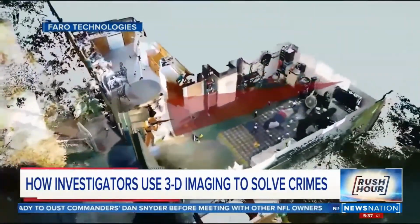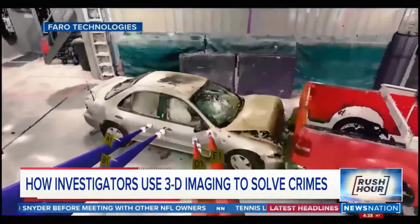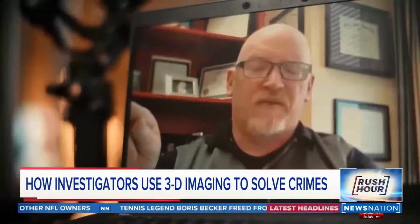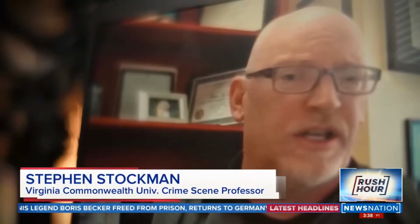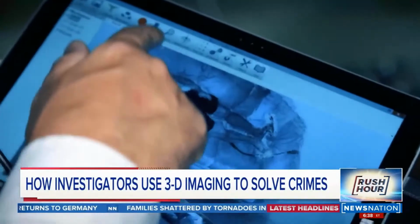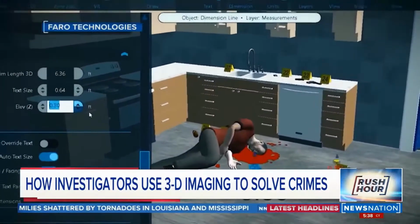Crime scene investigations professor Stephen Stockman says the technology can take detectives back in time, helpful when the overlooked becomes critical. That piece of evidence that you didn't see that was significant is now in the point cloud here a year later. How far away is that from the victim's hand? And you can literally go into the software and click to the index finger of the victim to the exact piece of evidence, and then you'll get the exact measurement down to the millimeter.